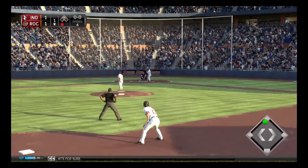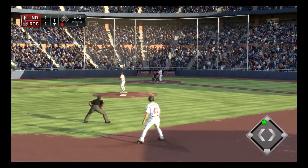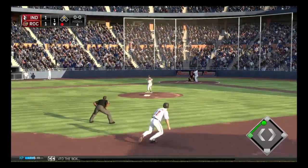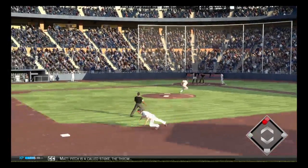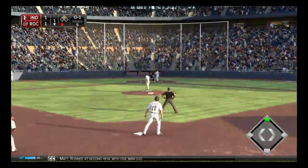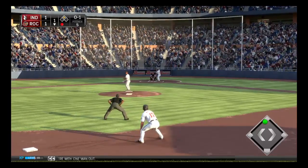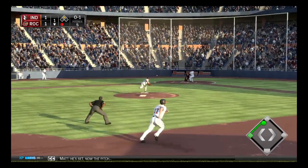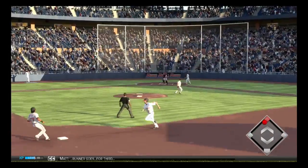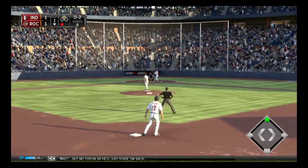Hold him right here. Let's go. Let's go right here, man. Let's do it. Here we go. Ducks on the pond. Into the box, Clayton Gushwin pitches a cold strike. The throw. Throw won't get him. Runner at second here with one man out. He's set, now the pitch. Runner goes for third. Pitches a cold strike, the throw. But no throw as he'll just stare him back.